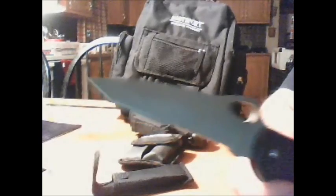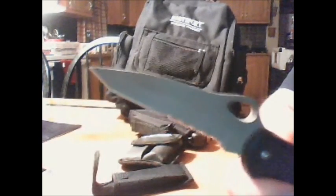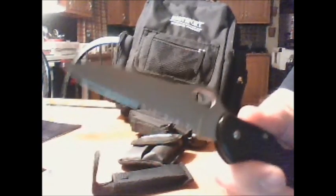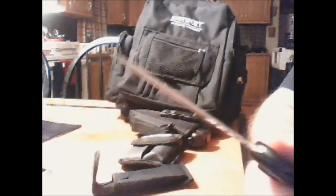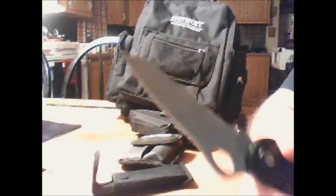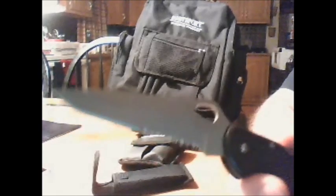I don't know what it is, but I've carried this knife on me every day for the last 8 or 9 months, and I've done a lot of stuff with it. And you can see there's really no visible wear on this blade at all. And I mean, I use this thing a lot. So, for $4, you can't beat that, right?